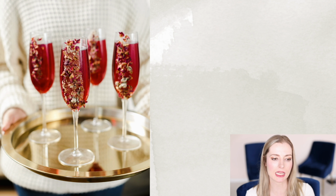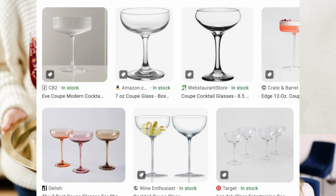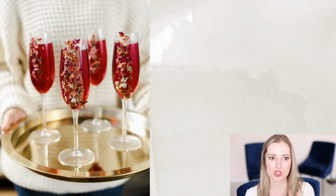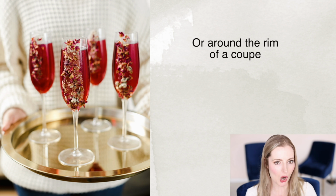Just make sure that it's not messy. Do it on a stem glass, like a champagne flute or a coupe glass, and just make it cute. And I wouldn't do it on the whole glass. Just make it shorter, make it easy on yourself, and just do it on a little strip like this. So those are all of my unique cocktail hour food and drink ideas.